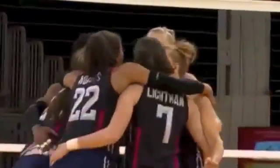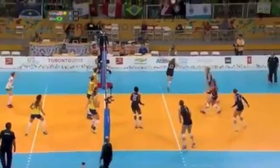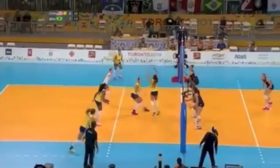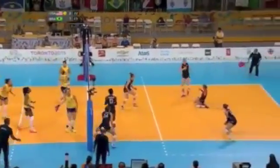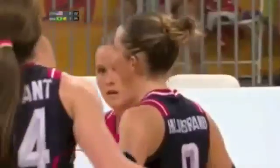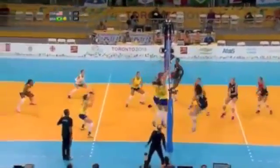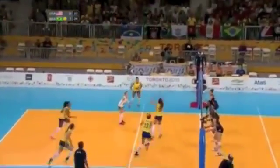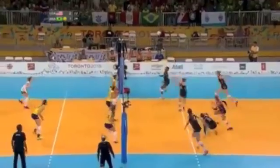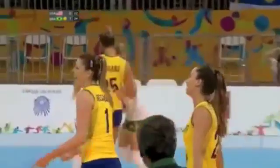I'm sorry, I was gonna say I think she diving save from Haglund. Here's another chance. Back again, and it goes down. Rosa Maria with only 13, and now here at the Pan Am Games, trying to win it for her team. Here's an opportunity for the finish. Kept alive, and the block is in.